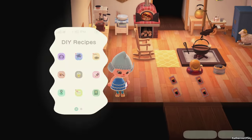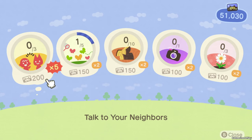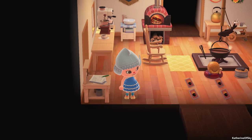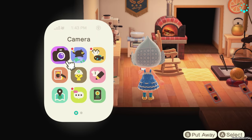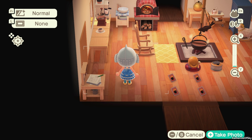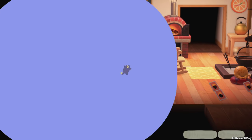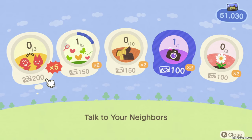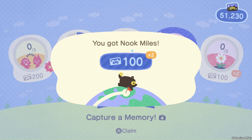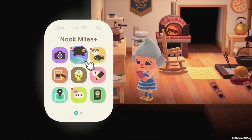I also forgot to look at my Nook things. Do I have anything useful here? No. No! No! I've done nothing today, apparently. All those things at the top. Okay, let's just take a quick picture here. So what I do is, if I want to take a crappy picture, I just don't face the camera so that I know that I can quickly delete that from my library. That's a bit of a maintenance thing that I'm not very fond of, but it is worth getting the Nook Miles for it. Okay, do we have a crafting one, please? No, of course not. All right, it's fine. I thought we could get one.